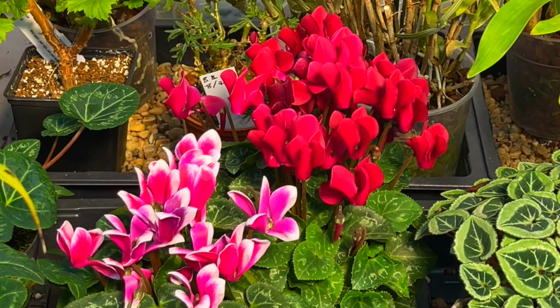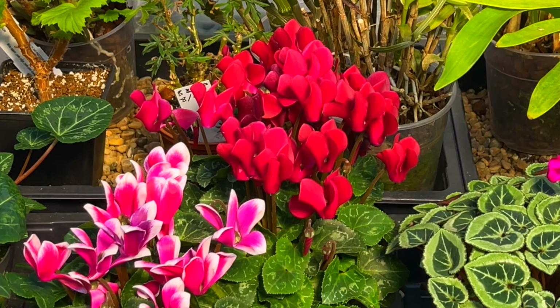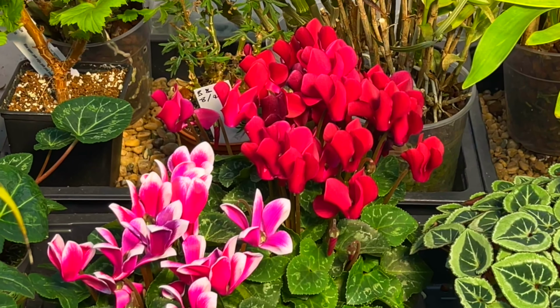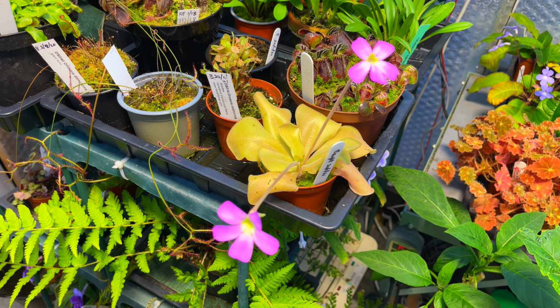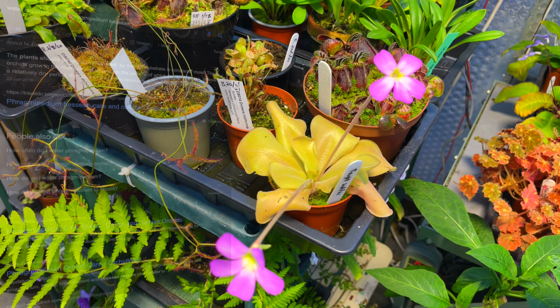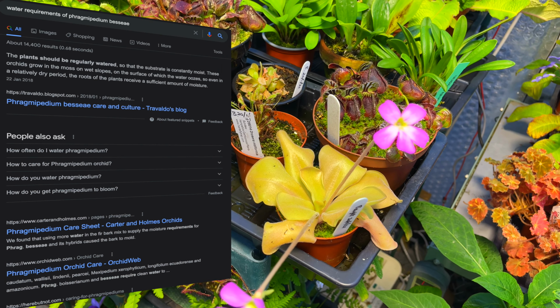I think when it comes to watering, there are several levels that you go through as you begin to progress and your understanding increases. So the first level of understanding is when you research the plant. You Google it, don't you? So you get yourself a nice plant, you Google it and you see what that plant needs.